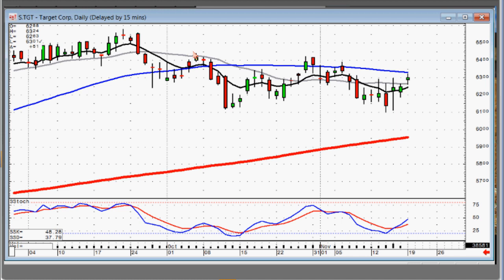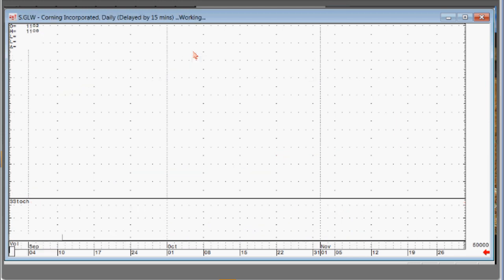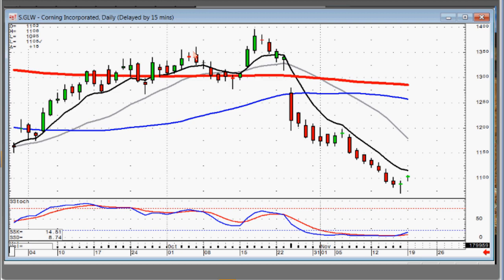Corning, another one that can be bought. I'd rather buy it if it came up through the T line.